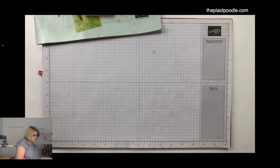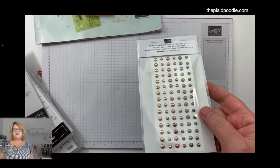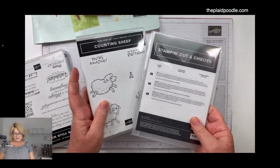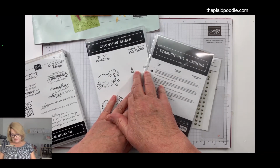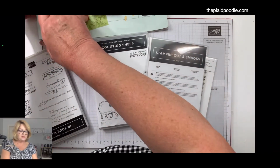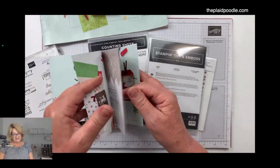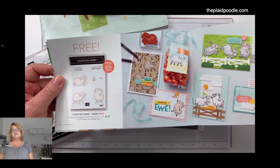But I wanted to show you, here's the brushed metallic adhesive-back dots. I think I got that because I thought it would go with the bundle we're going to make our card with today. So I'm going to keep those out. This was my choice for my freebie on my order, the little counting sheep. Because I have that hello chick and that hey birthday chick, and I thought it would go so cute with those sets.